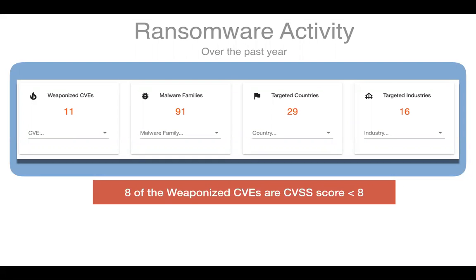The majority of the CVEs, the 11 CVEs, have a CVSS score which is less than urgent. So they will not naturally pop up in one of your vulnerability management radars. So we have to be careful about that.